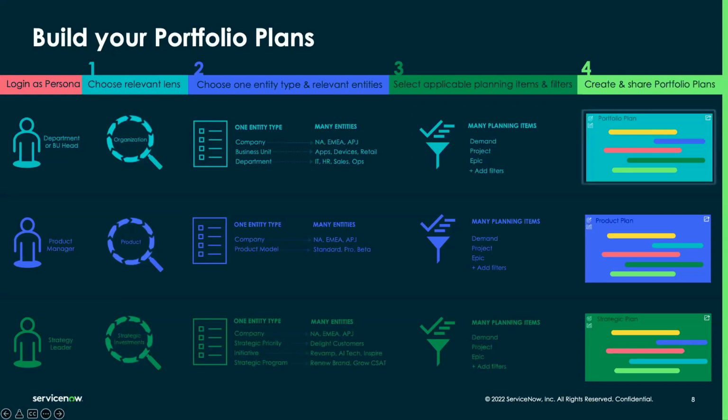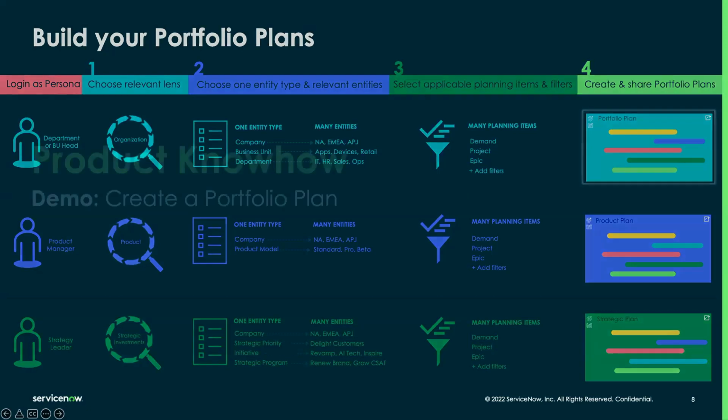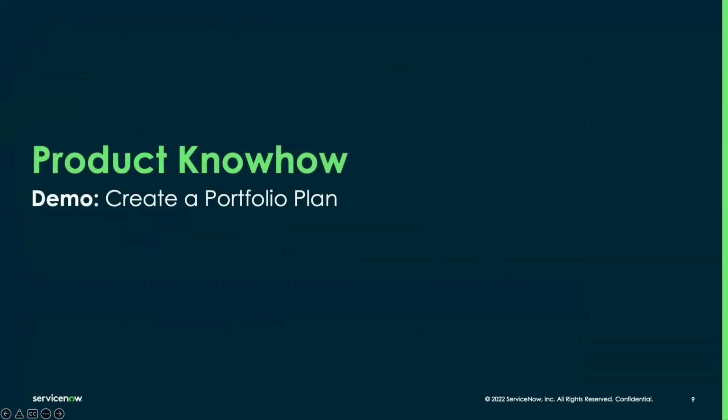Next, magically, this portfolio plan will be created. It'll bring in all of your relevant information, and then you can use that portfolio plan. You can share that portfolio plan. You can modify that portfolio plan over time. And with that, I'm going to hand it over to Deborah, and she is going to take us through a live demo.